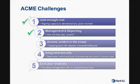This is great stuff, guys. We've made good progress, but there are still more challenges to address. So come back on Friday to the keynote. We're going to show you how our team worked with Acme to build solutions to the rest of the challenges that you've seen here today.